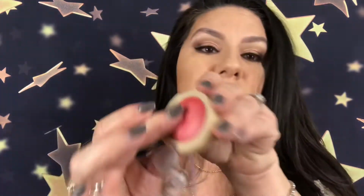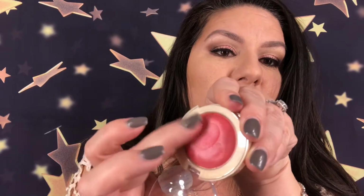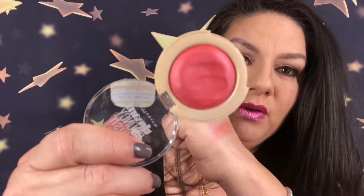Let's go with this darker shade, see if this is what I want to put on my cheek. This here is in the color 70 Hot Tamale. So let's go ahead and do this as well. You guys can see how putty-like it is. Okay, this is Hot Tamale. So it looks like a hot pink right here. What do you guys think?